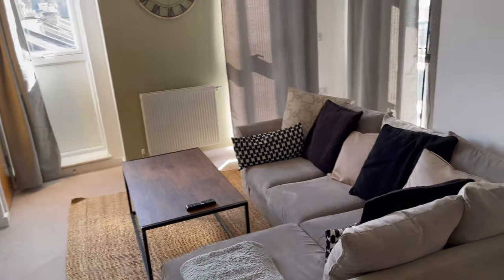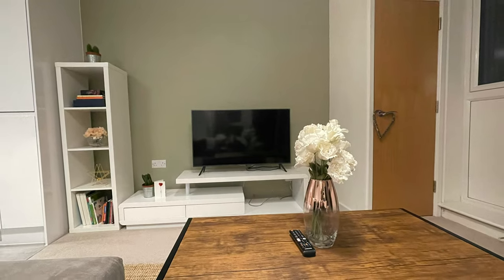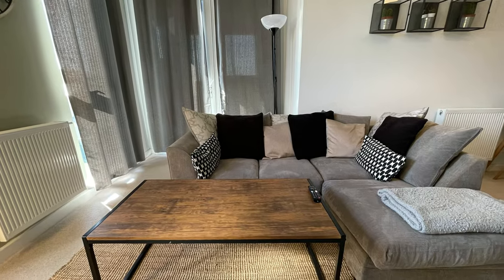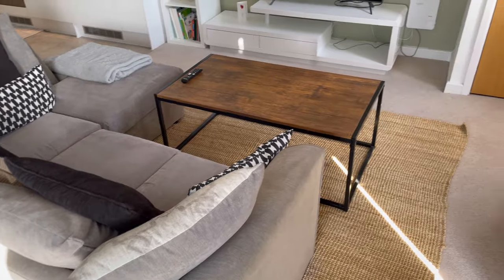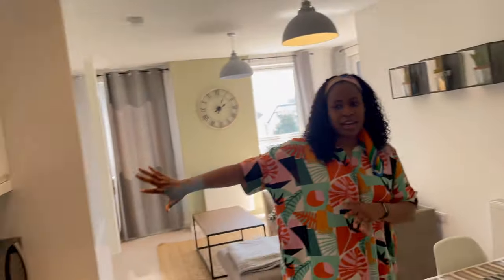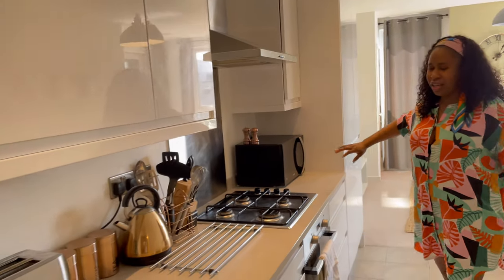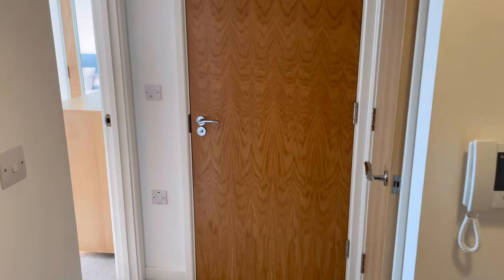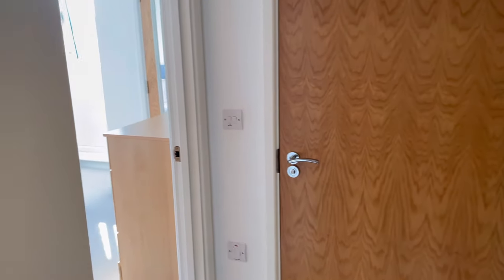It's actually my favorite area, and like I said, this is one massive space that has just been compartmentalized. So that's the lounge. Over here we've got the dining area, and on my left is the kitchen. It's just perfect. It's so seamless when I need to move around. So yeah, now that I've shown you this part of the house, come on, let me show you the room.